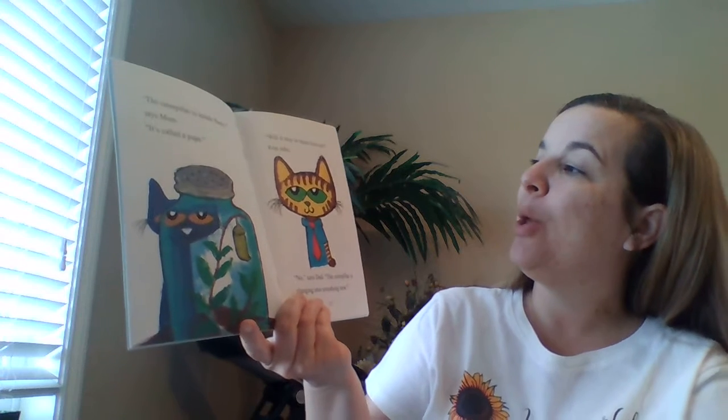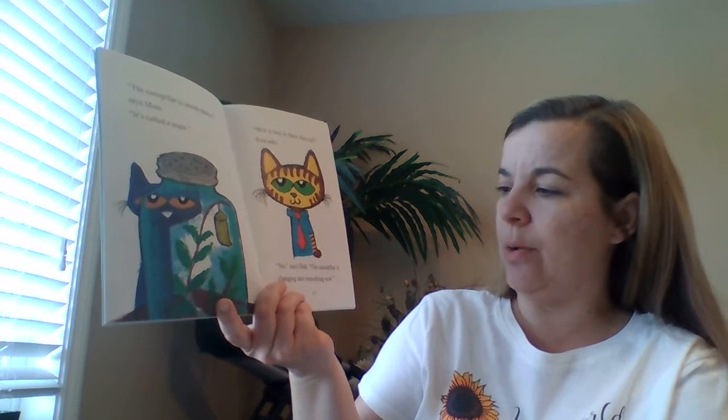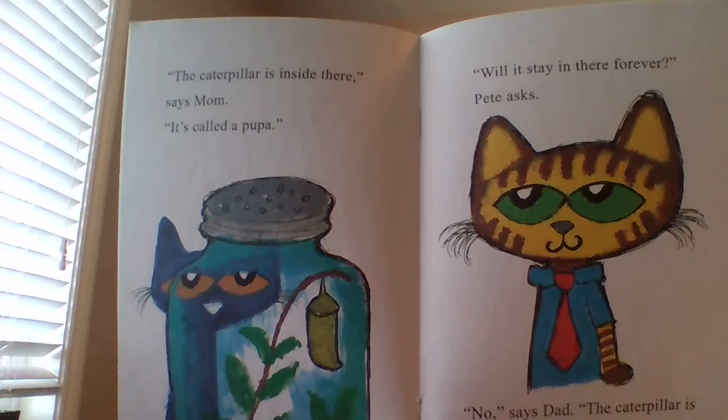Let's keep reading. Will it stay in there forever? Pete asks. No, says Dad. The caterpillar is changing into something new.